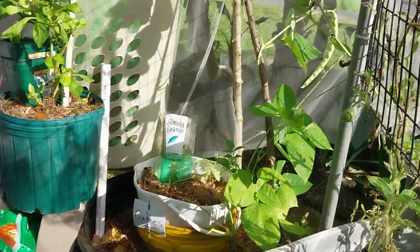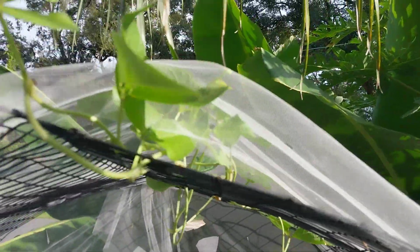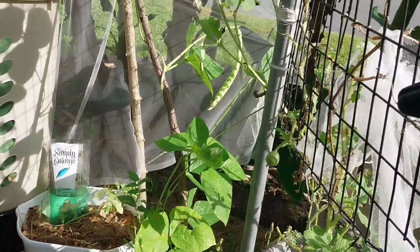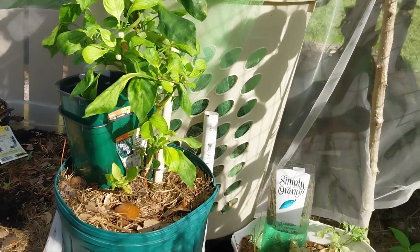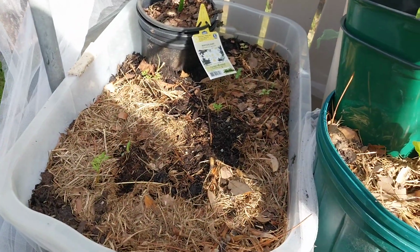And I got some leftover beans still growing in here. The aphids tore up my beans. I will never grow beans in the summer again. That is a lesson I have learned. And this is an old pepper plant. I've trimmed it down and it's throwing some new flowers. And I've got some parsley trying to grow in there.